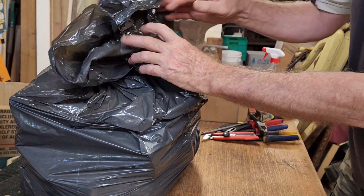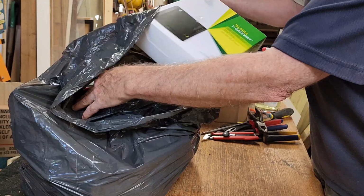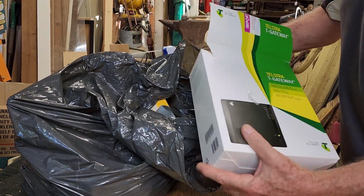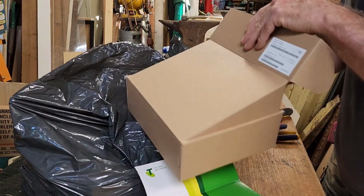So this is a bit like Santa's sack. She said it was e-waste. And the lady has sold her house and she's packing up at the moment. So looks like we've got a modem here. I don't mind these because I like to reuse the boxes for sending eBay parcels in.